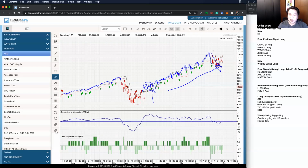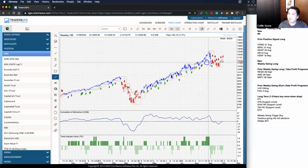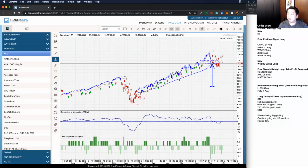Shorter term, we have to go 3 to 9 months. In 3 to 9 months, we have the buy signal over here, and then we sell our position over here. After we close our position, we lock in about 28%. That's it. Let's wait for the next move, whether it's going up or down.